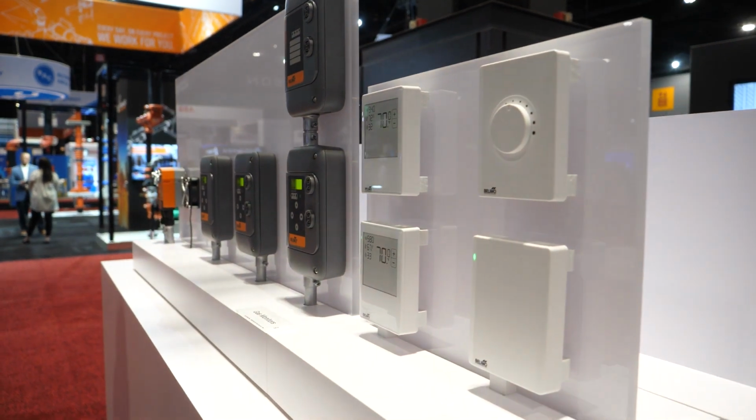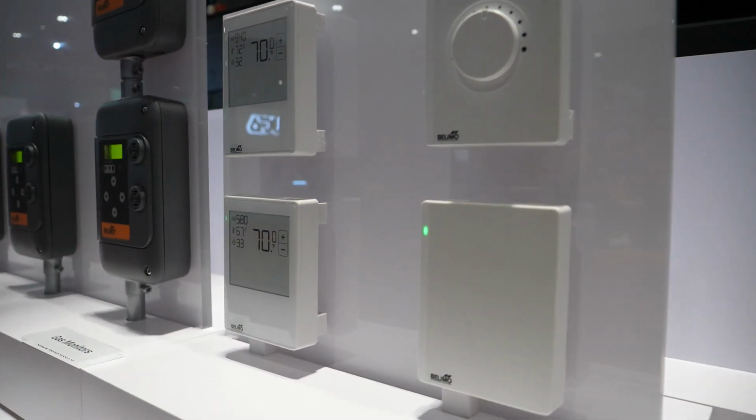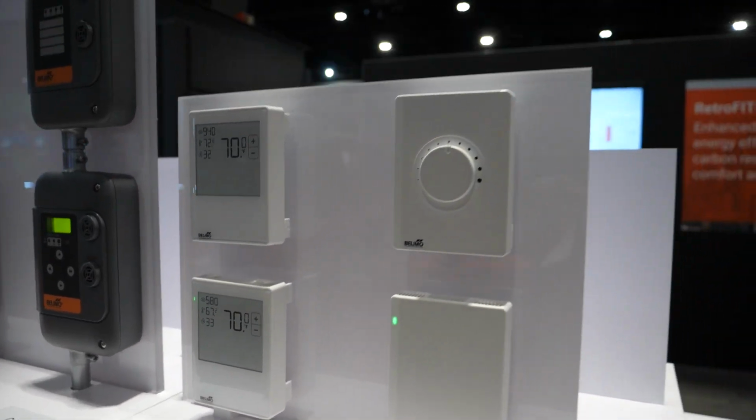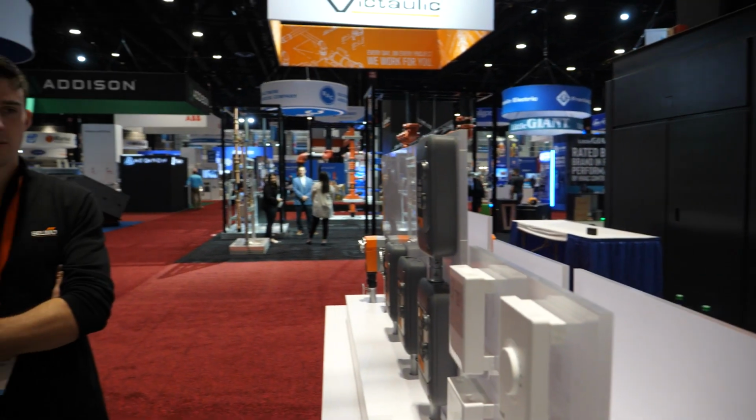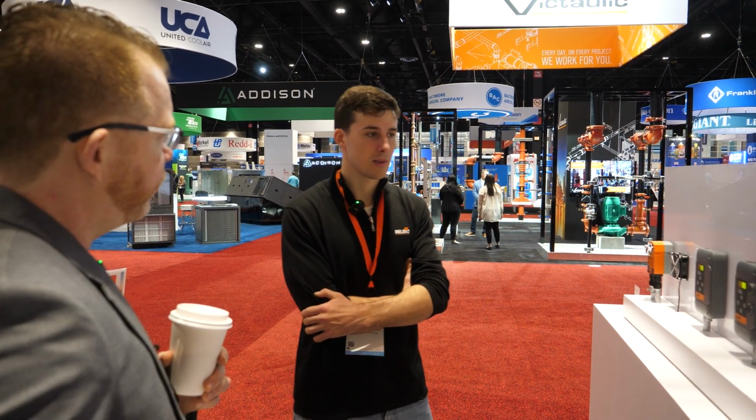And then on the room sensor side, I actually have some of these. Belimo was nice enough to give me a couple of room sensors to test in our lab. What we're experimenting with is some interesting chilled beam applications. And it's really important, as you know, that you have good room sensors, good dew point control. Can you walk us through these controls and some of the features?